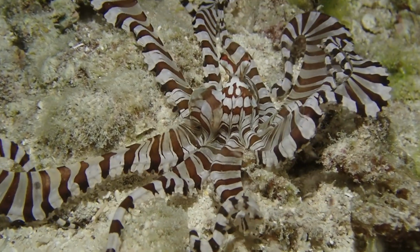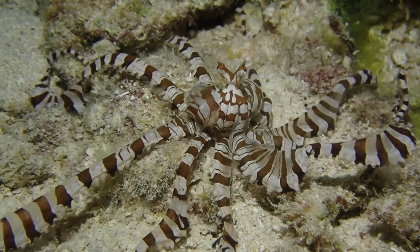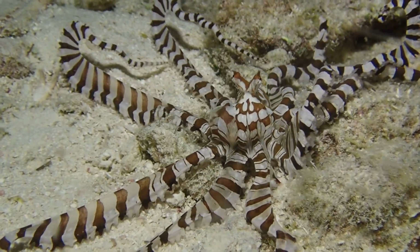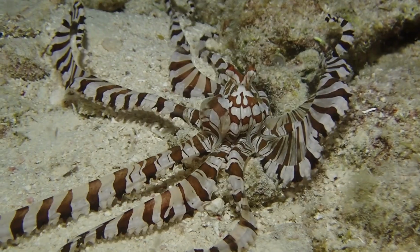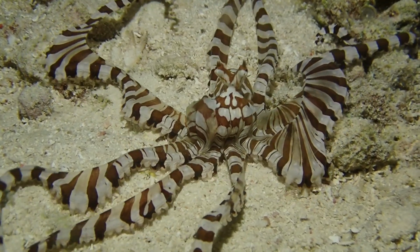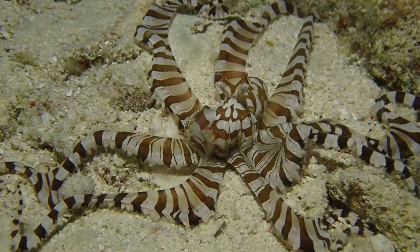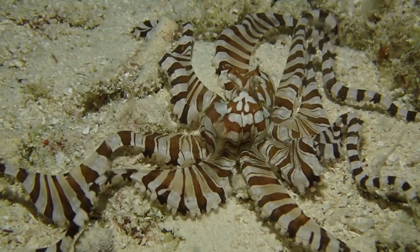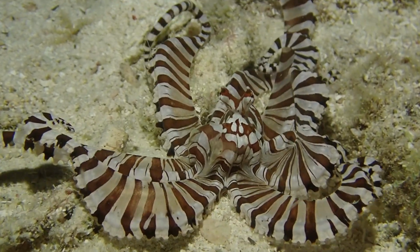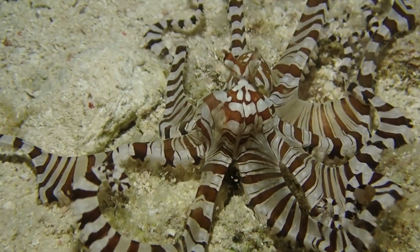Here it probably sensed that there's such a shrimp or a little crab under this piece of rubble, and in a second you will see how it's going to cover this piece of rubble quite effectively with its webbing to take care of the escape routes. The webbing has already really widened, and it decided that this is where it wants to hunt, and it's using its webbings to make sure none of the little crustaceans below it can get away. And you saw this jerking movement here, and that's when it probably caught something.